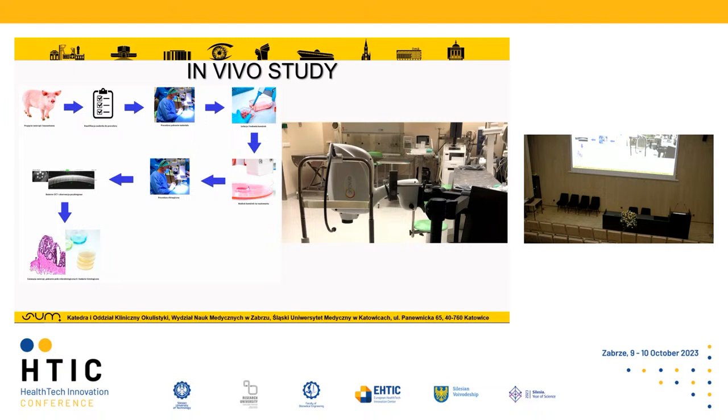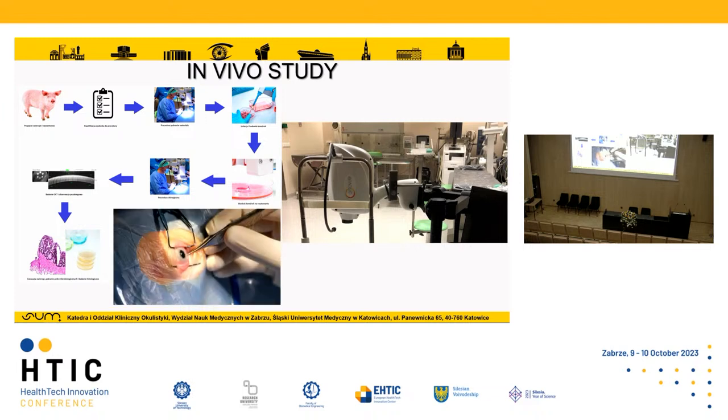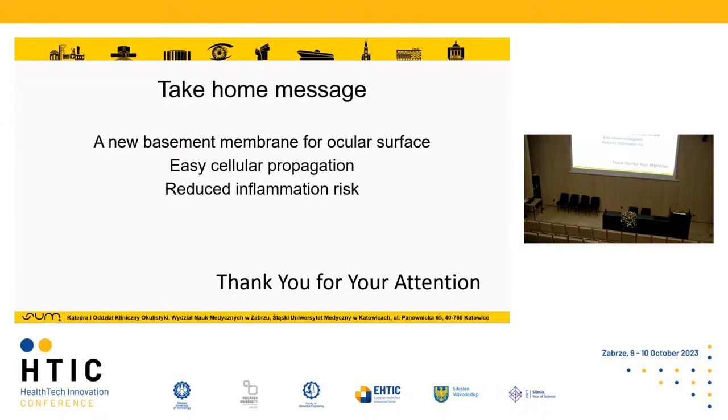I would say that the Italian method is really expensive. It's about 90,000 euros for one patient. So it's really, really expensive. I hope that we will offer in the future the Polish method to the Polish patient.